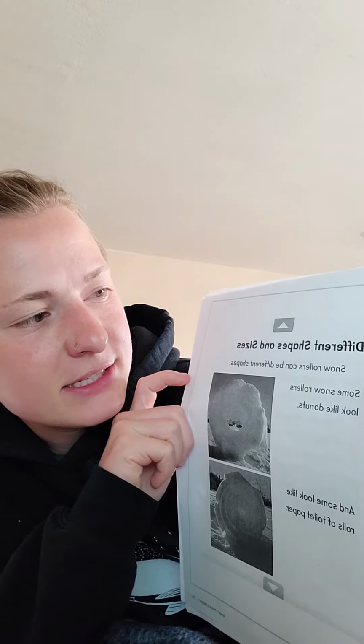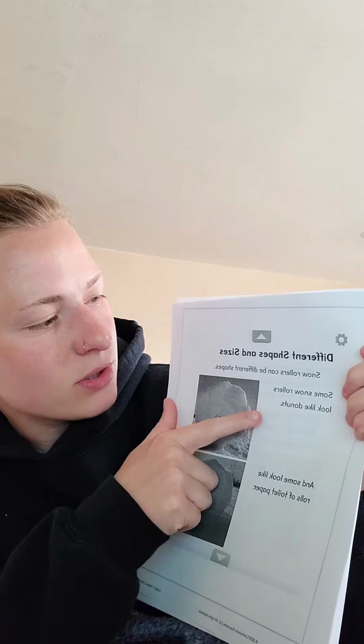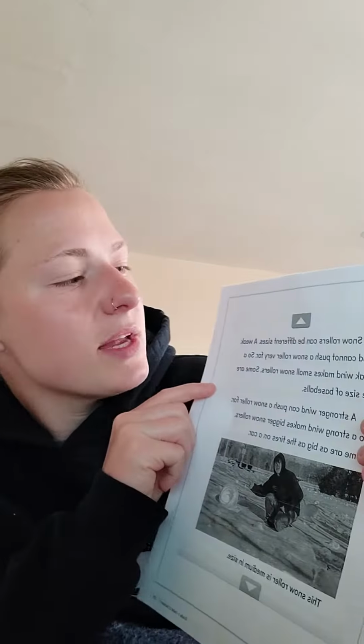The heading on this page says different shapes and sizes. Snow rollers can be different shapes. Some snow rollers look like donuts, and some look like rolls of toilet paper. Snow rollers can be different sizes.